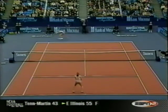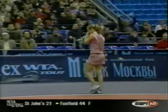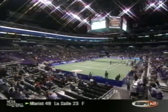Maleeva going for broke, going for the lines, and it would pay off. And Maleeva needed to win this tournament and get to the finals of Luxembourg to qualify for the championships. At first, she was like crying. She couldn't believe it. And then the raised arms of joy.